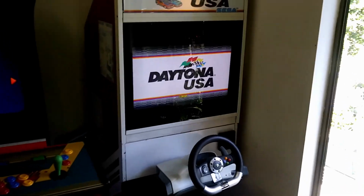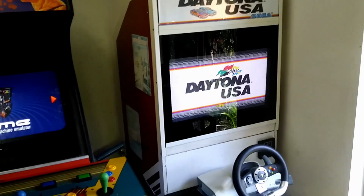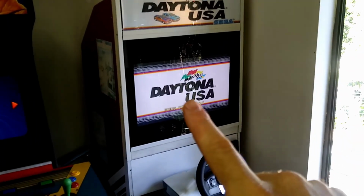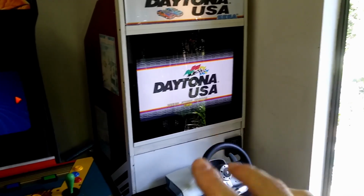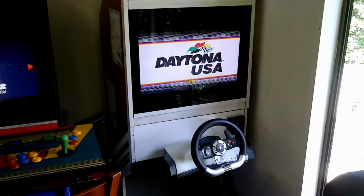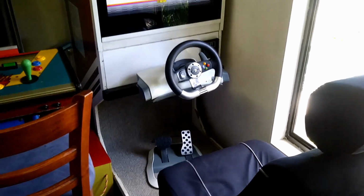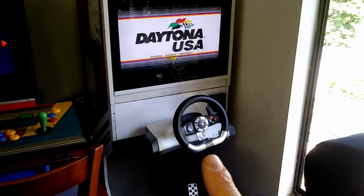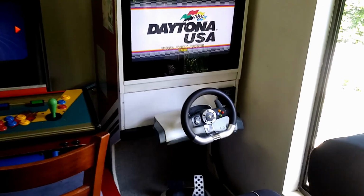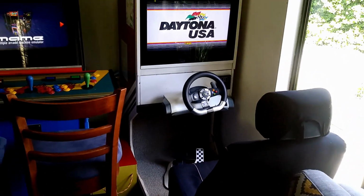I wanted it to be a Daytona machine, but instead of doing just an arcade Daytona machine, what I've done is I've rigged it up for the Xbox so that I can emulate Daytona USA, because you can just buy that off the store. I printed off the marquee there, and I've carpeted it and things and cleaned it up, and then it is ready to go. This Xbox 360 wheel is the official Microsoft one. It has force feedback in it, so you have to have force feedback with Daytona USA if you're going to have one of these rigs. So that is exactly what I went for.